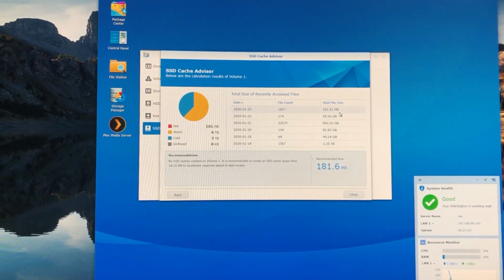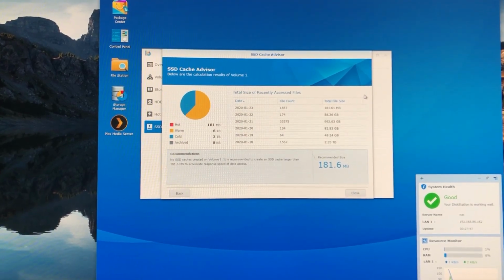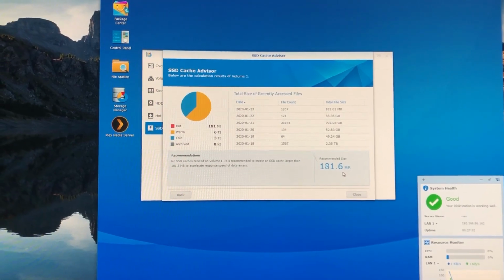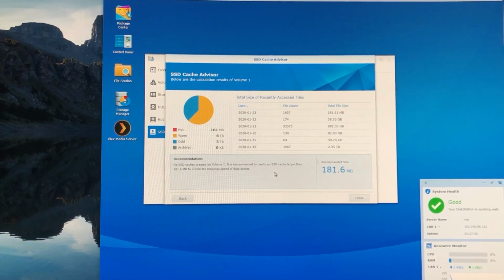If you're using it as a file server or a database or anything like that where it's hitting stuff constantly, this is probably going to be a much larger number. But in any case, this is here so it can give you an idea of what to expect.